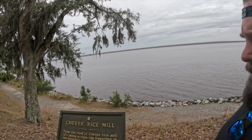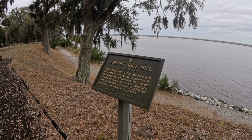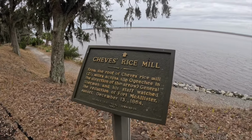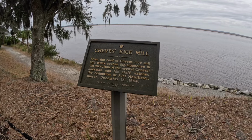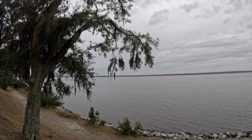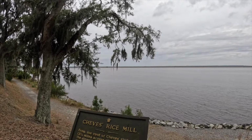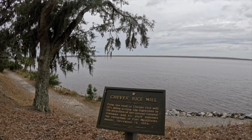Across the way, over there, was the Chev's rice mill. I'm not sure where, but I guess somewhere in this general direction on the other side of the water, Sherman was sitting and watching this fort fall to the Yankees.